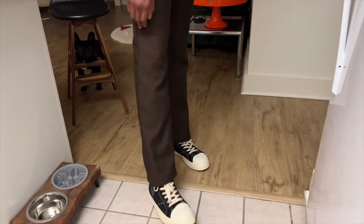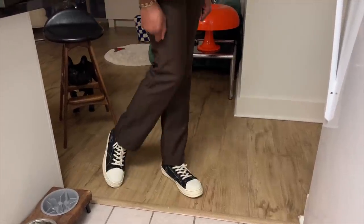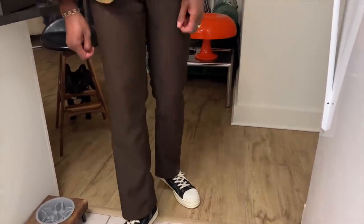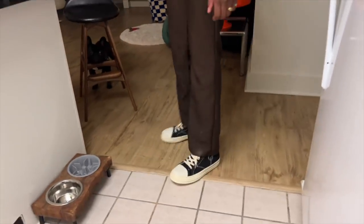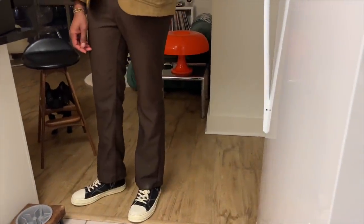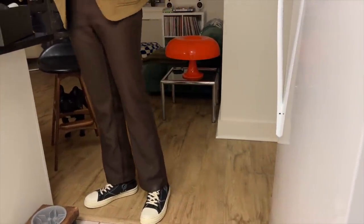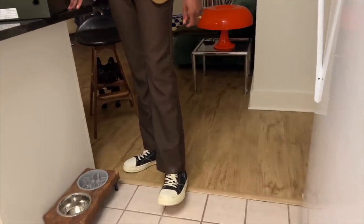Nah, I'm happy to see how they fit. These go crazy. I don't need no Ricks. I was about to get some Dunks or something. But the more you wear them, my personal pair is beat, but they look so good, bro. I'm not gonna lie, it's about to be my new work shoes. And we got other colors, other materials that we're working on.